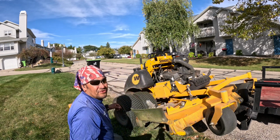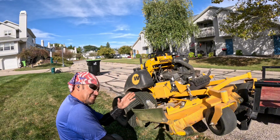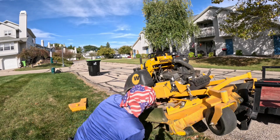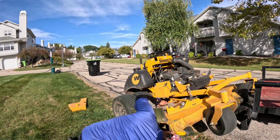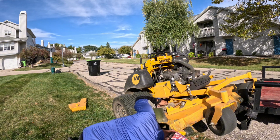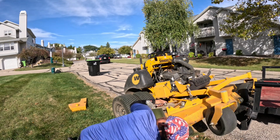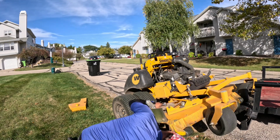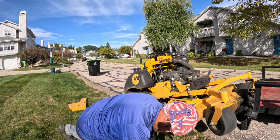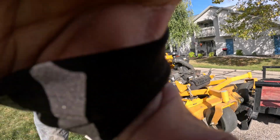Let me know in the comments below if you guys do this on site, especially with the right mower. Just a pain by itself. What are you done? Let's go and mow.